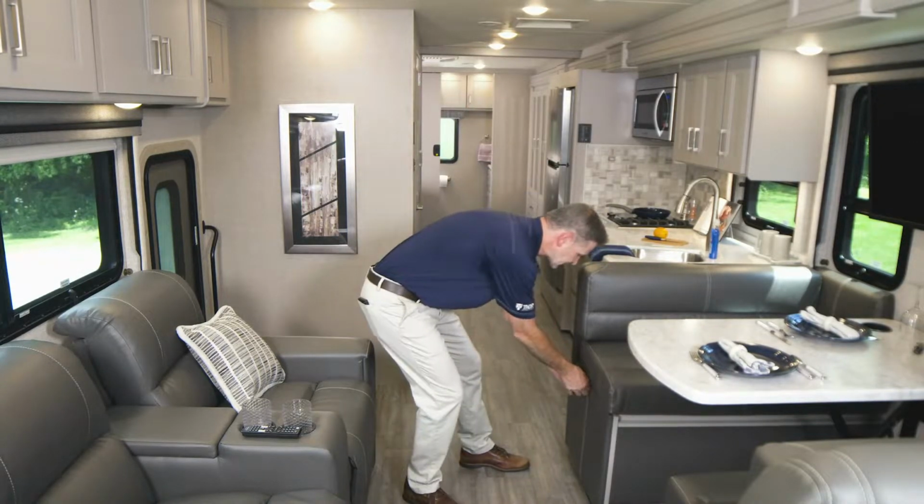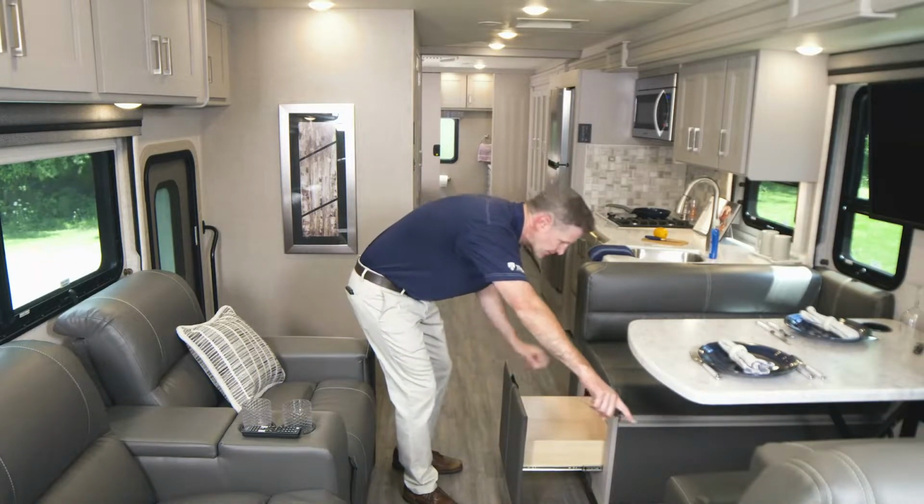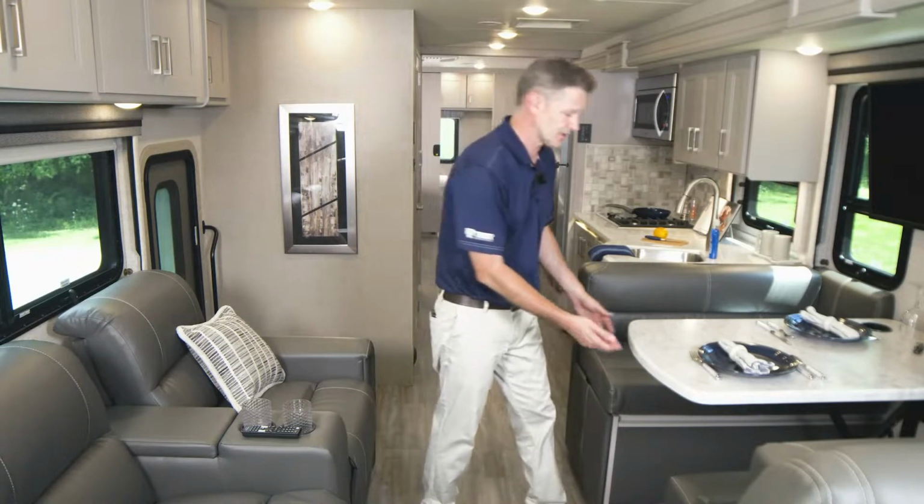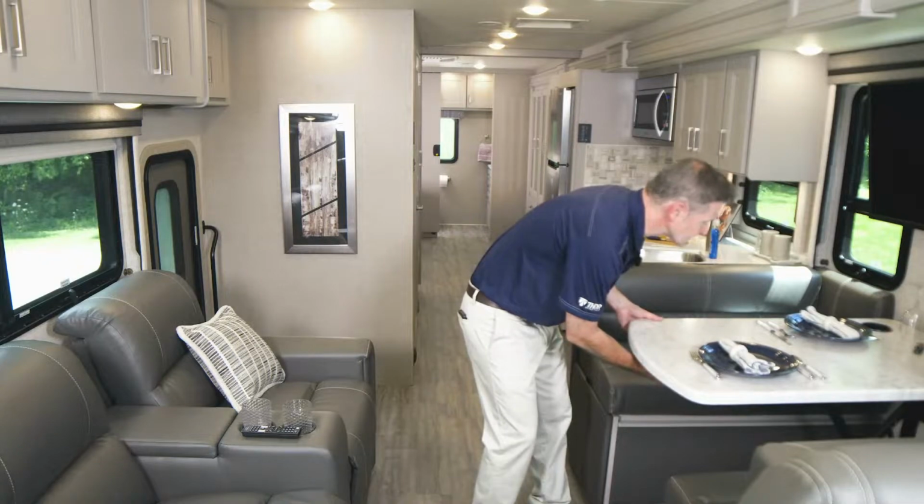You do have some storage down below on each side. Under the seat, there is a bin underneath, so you can go ahead and store blankets, pillows, toys, coloring books, whatever it is, because this makes into a bed.